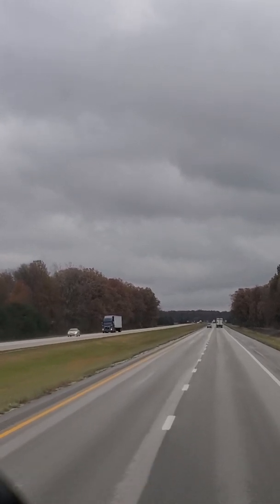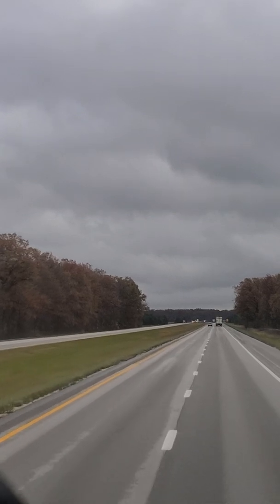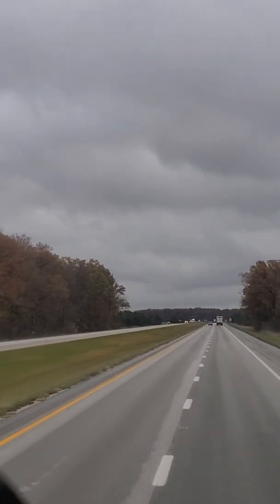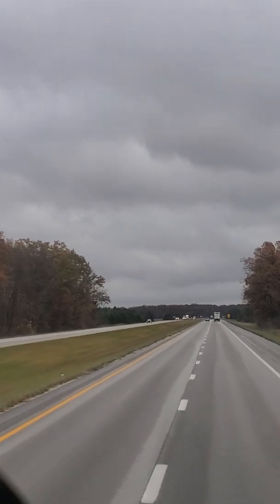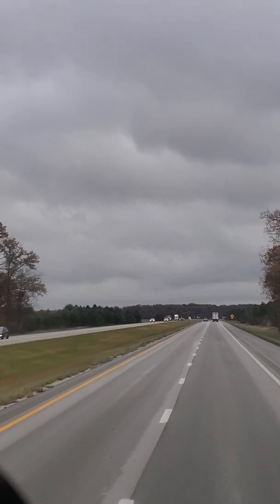Right now, I'm in Ohio and headed back to North Carolina. Just came out of Michigan. This one is about a couple things that can happen with your tractor and trailer, mostly the trailer.